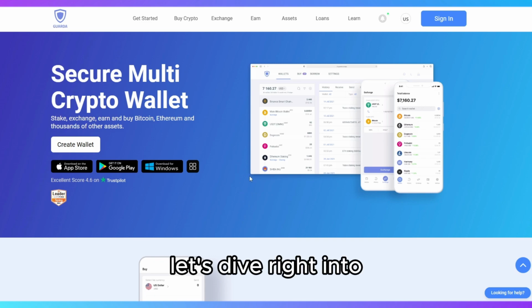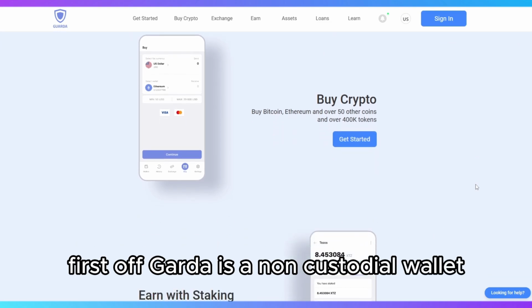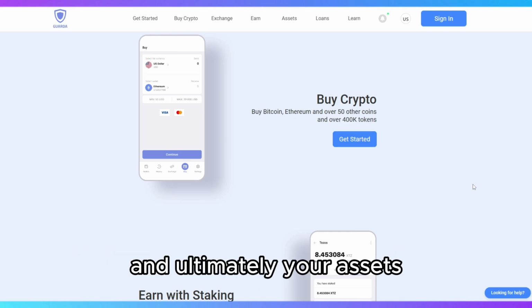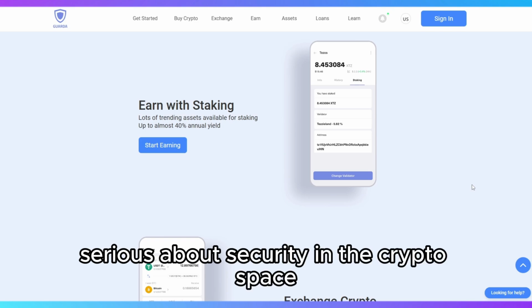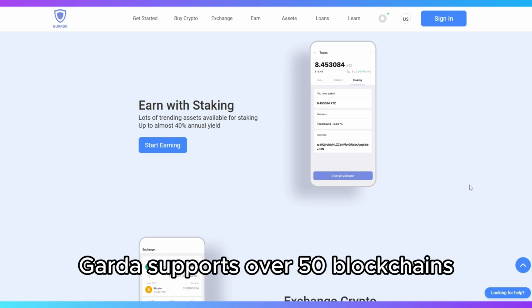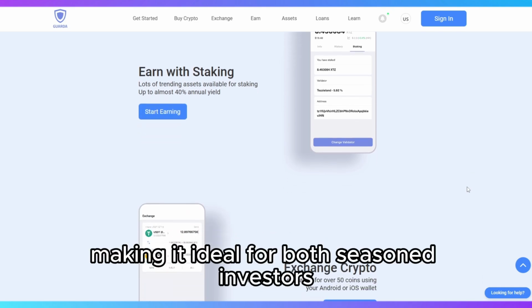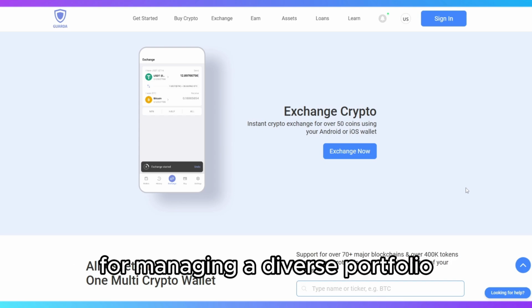Let's dive right into the key features that make Guarda Wallet stand out. First off, Guarda is a non-custodial wallet, which means you are in full control of your private keys and, ultimately, your assets. This is a crucial feature for anyone serious about security in the crypto space. Guarda supports over 50 blockchains and thousands of tokens, making it ideal for both seasoned investors and newcomers who want a one-stop solution for managing a diverse portfolio.